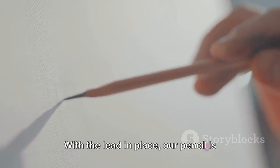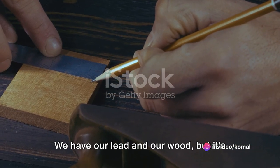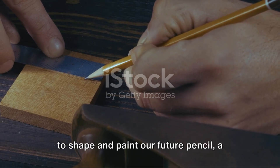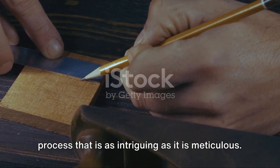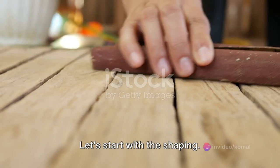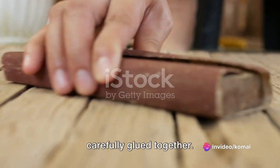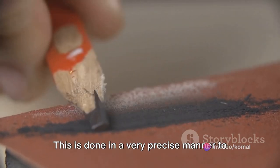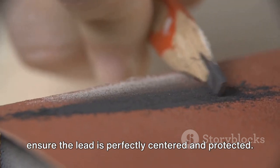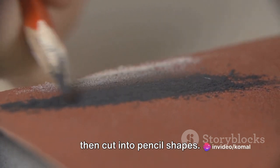With the lead in place, our pencil is starting to take shape. We have our lead and our wood, but it's not quite a pencil yet, is it? It's time to shape and paint our future pencil, a process that is as intriguing as it is meticulous. Let's start with the shaping. The wooden slats that house our lead are carefully glued together. This is done in a very precise manner to ensure the lead is perfectly centered and protected. Once the glue has dried, the slats are then cut into pencil shapes.